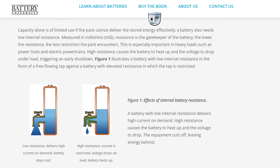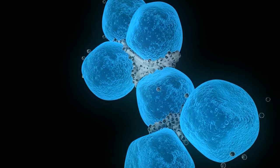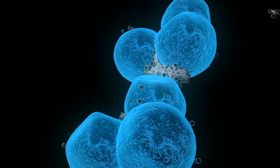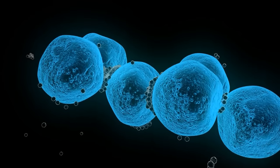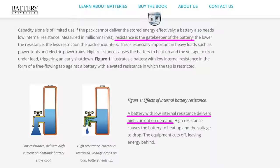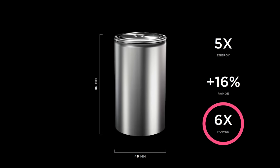As an aside, the tabless electrode should also dramatically increase power density by reducing resistance. As Battery University says, resistance is the gatekeeper of the battery. A battery with low resistance delivers high current on demand. In my Where's the Silicon video, I speculated that the power output of the 4680 might be dictated by Tesla's dry electrode tech, which increases the flow of electrons and reduces ionic resistance. I still think that could be a factor, but after researching this video, my view is that electrical resistance will be the greater factor in power density. If that's the case, the tabless electrode will be the main factor in uncorking power output in the 4680.